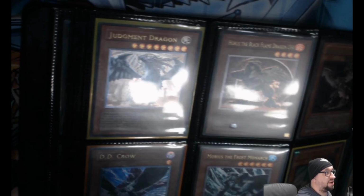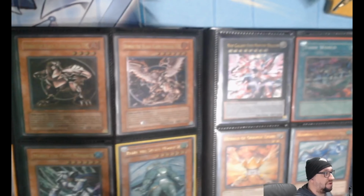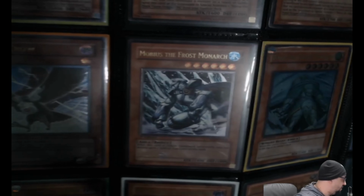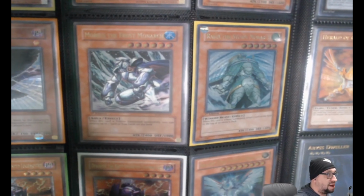TUL1 Judgment Dragon. Horus the Black Flame Dragon level 4 Ultimate Rare first. Horus the Black Flame level 6 Unlimited Ultimate Rare. DD Crow is Ultimate first from Stone. Strike of Neos. Then I have two Ulti-First Monarchs, Mobius and Reza.